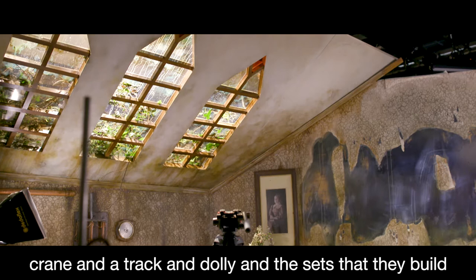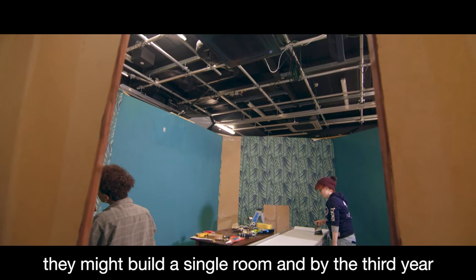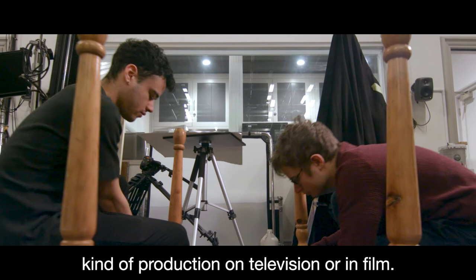And the sets that they build tend to become more complicated. So in the first year, they might build a single room. And by the third year, they're going to be building sets that you might see on any kind of production on television or in film.